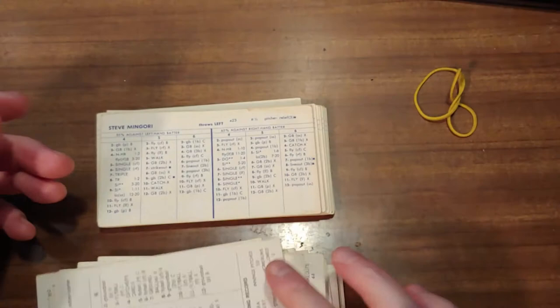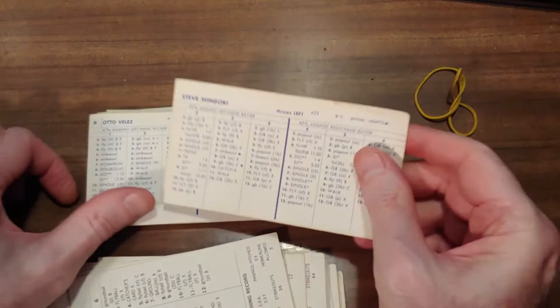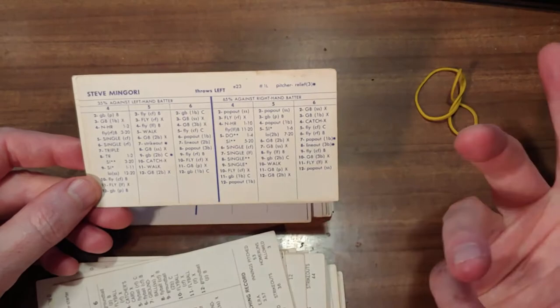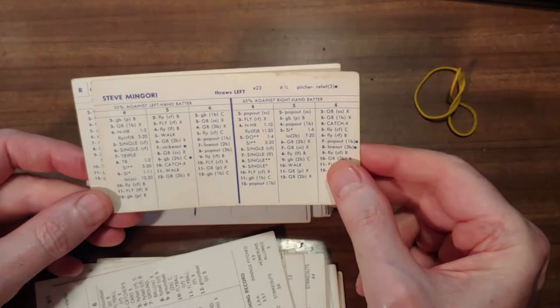The Florida Marlins. Steve Mingori and Otto Velez. Mingori is still doing well as a lefty reliever through the whole decade, pretty much, to this point. Cleveland and Kansas City. This is a Kansas City card. Fine. 3.09 ERA. He'll get in. He may be the best lefty reliever to this point we've seen. So, you know, he'll get selected just for that reason.